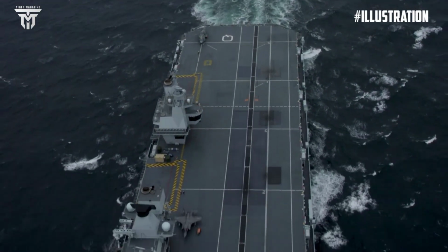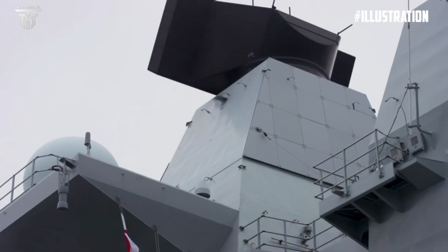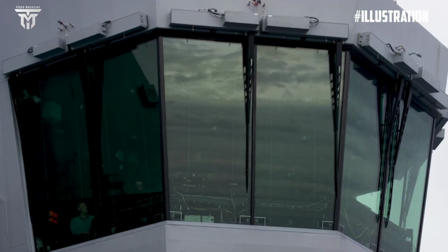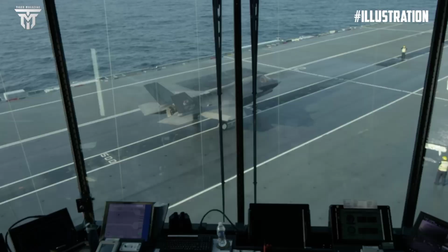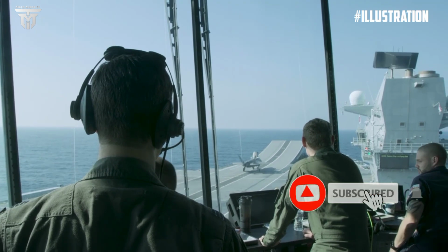The last 4 weeks at sea have been the busiest HMS Prince of Wales has ever seen, said Royal Navy Capt. Richard Hewitt, the ship's commanding officer. Watching the F-35B perform the first ever night SRVL was amazing and a real testament to the integration of the F-35 team and my ship's company.